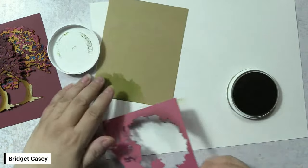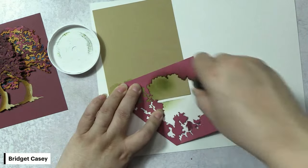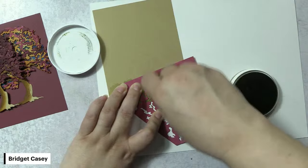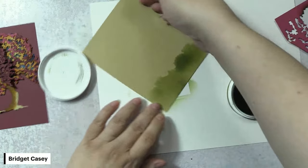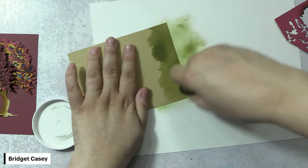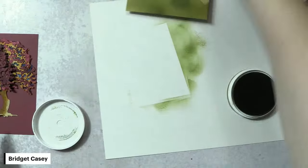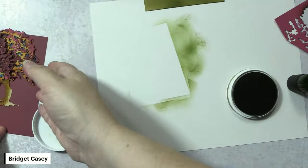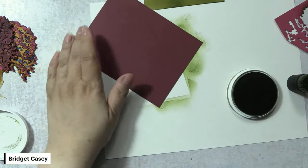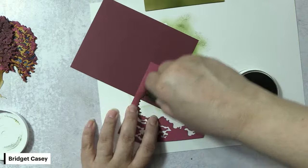Okay. Maybe this is the hillside. Okay, now that I've got my outline, then I can kind of come in. Okay, so I've got that. Let's see what it looks like over here. Nope, nothing was die cut out of white today. Everything was out of colored cardstock. Okay, let's see how this looks.